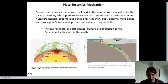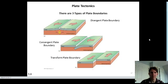So this is just showing earthquake intensity with depth. So you're going to have much stronger earthquakes along here with a decrease in intensity as you go deeper. So there are three types of plate boundaries. We already talked a bit about the divergent and the convergent. The third is a transform plate boundary.